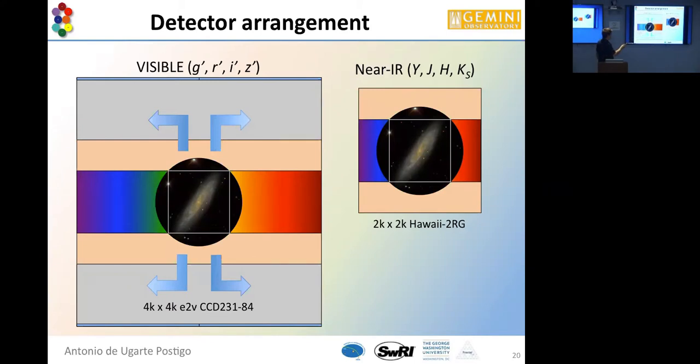The good thing about these detectors is that you can expose, transfer the charge, which takes 60 milliseconds to transfer to the covered area, and expose again while you're reading out the next exposure. This means that in practice, if you're going above a certain threshold of exposure time, your dead time between exposures is 60 milliseconds. So that can be very useful to make the instrument efficient at the observatory.